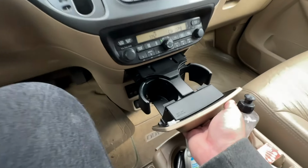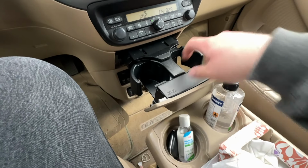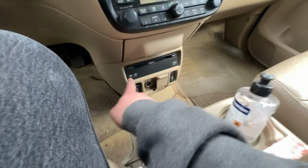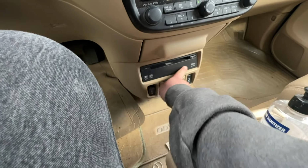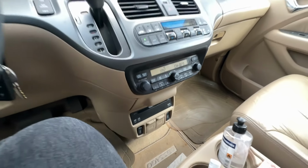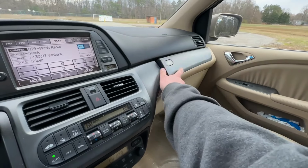Cup holders right there, which look like they've never been used. And then, typical Honda of this era, you do have a little, not an ashtray, storage compartment. Heated seats down below, basically on the floor. And then 2 power outlets right there. Your DVD player for the rear entertainment system, which I think has been used once in this car, probably when I was 11 years old and wanted to test it.